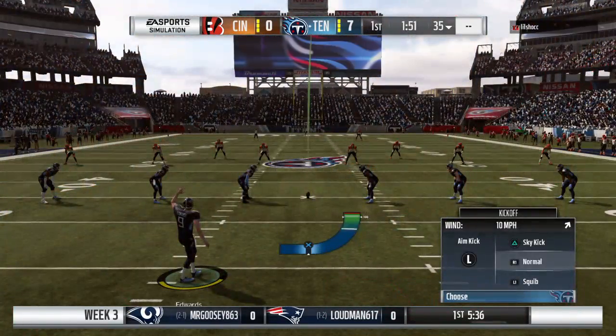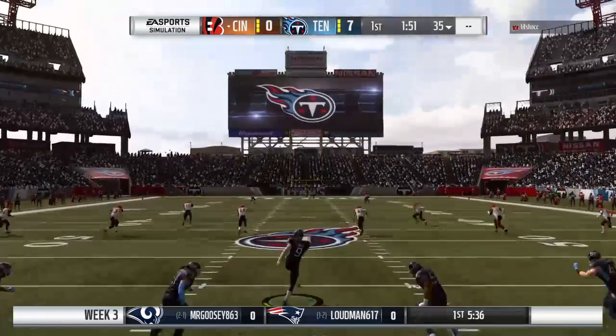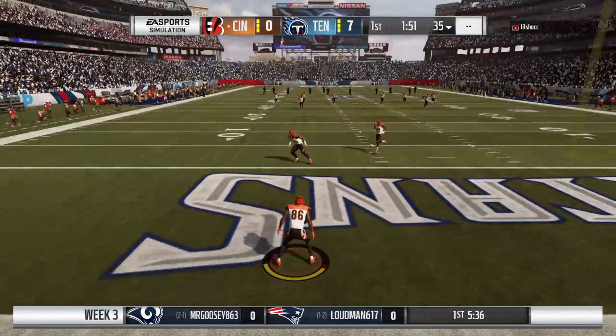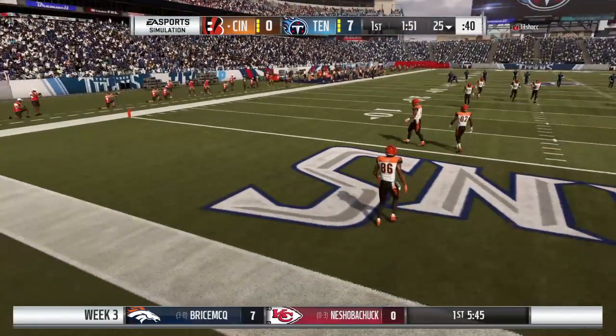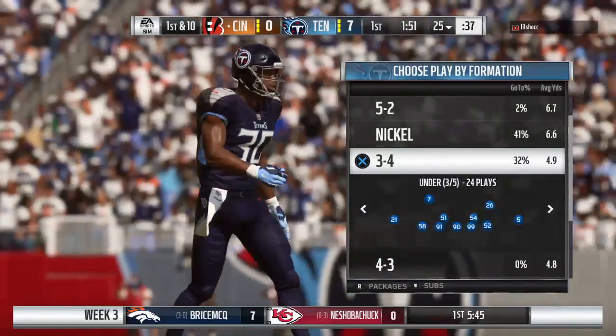Meanwhile, taking a look at what's going on in KC. The Broncos, they've taken an early lead against the Chiefs. And we'll keep an eye on that one as our game goes along here. And that'll carry over the back line of the end zone for a touchback.